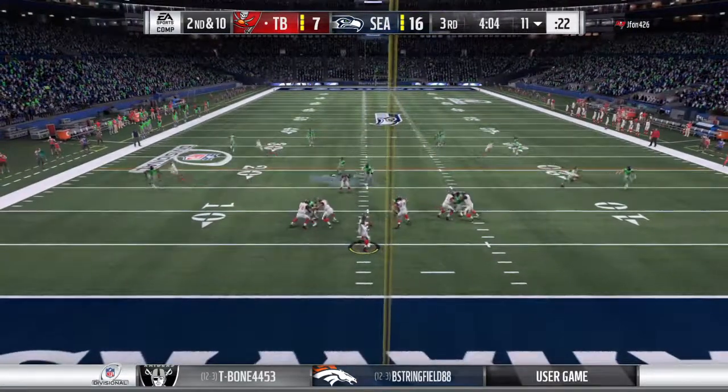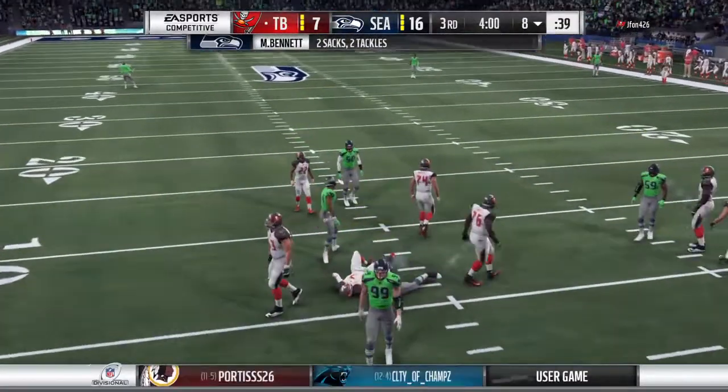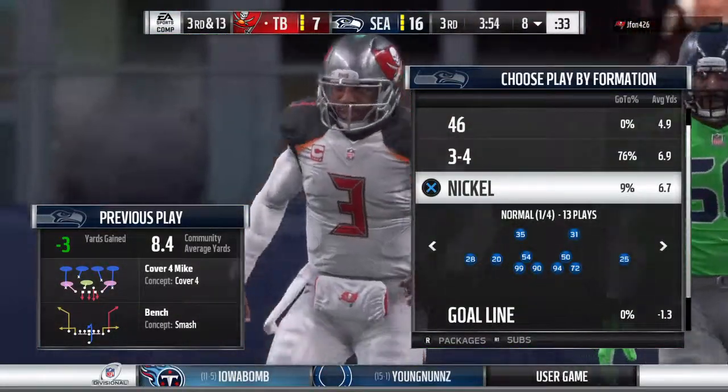Second down, Winston again. And he's going to be brought down. Back at his own 6-yard line. Michael Bannon in there to drop him for his second sack now here tonight.